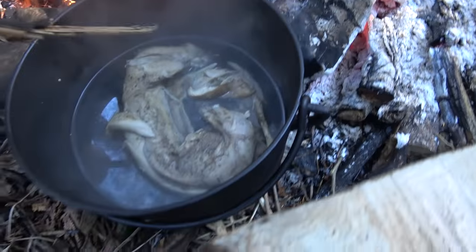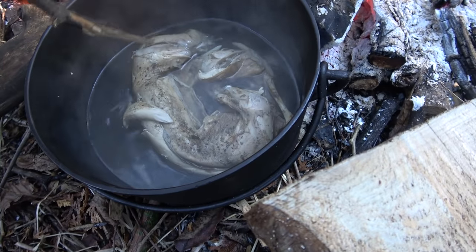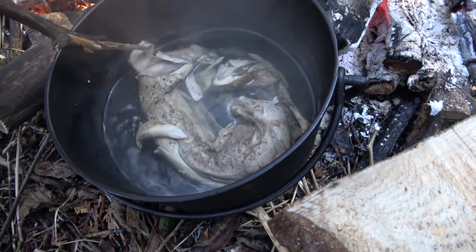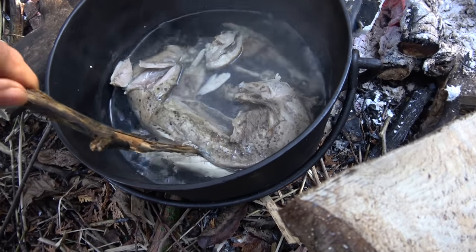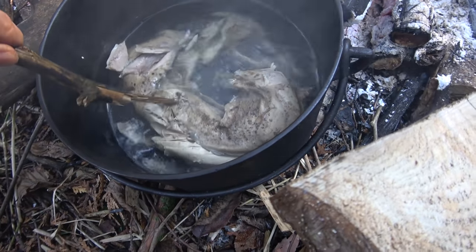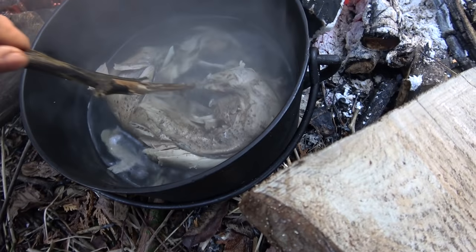So when you're cooking rabbit, you don't wanna cook it any less than it will break apart by poking it. So that, my friends, is just about right. You pull this off, turn it into a sandwich.